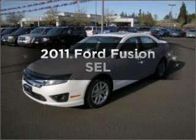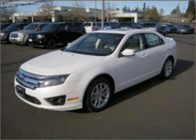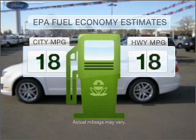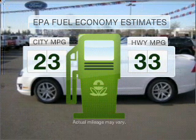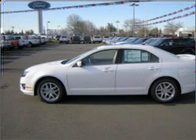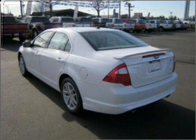Presenting the 2011 Ford Fusion. This is the set of wheels you've been looking for. Save your money. Make fewer trips to the gas station to fill up your gas tank when driving this fuel-efficient vehicle with a reliable six-cylinder engine, connected to a smooth-shifting six-speed automatic transmission.